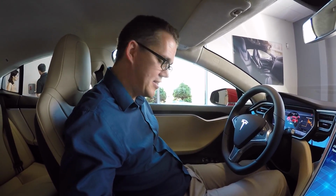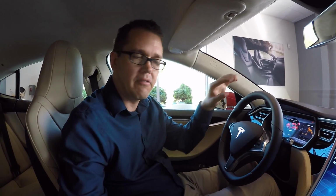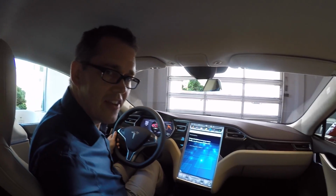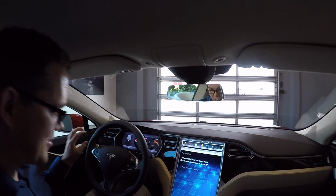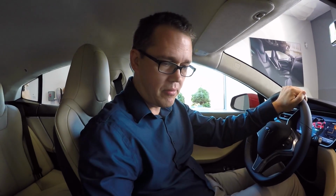You know, the leather is just this beautiful soft touch leather that, I thought the leather in the M3 is pretty much the highest standard, but this is even nicer. And of course, the overriding feature in any Tesla is always this enormous screen here, which is really cool. But yeah, we'll go over all these details when I take it for a proper review this weekend.